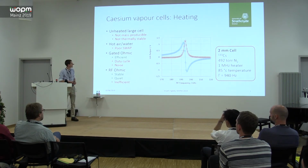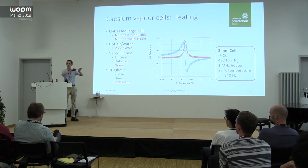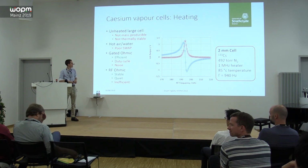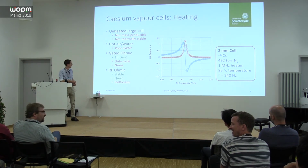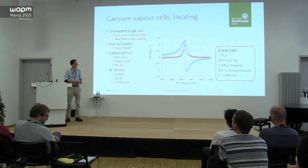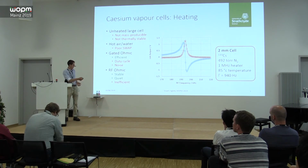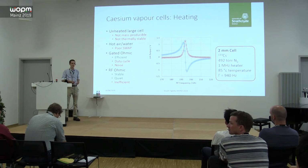But the limitations on duty cycle and the kind of effects that you get from the cell temperature changing over the course of a measurement made that difficult to use in practice. So what we've done in our sensor package is move the heater current to 1 megahertz so that we can heat continuously with a well-insulated cell. It's maybe not the most efficient thing from the electronics point of view.